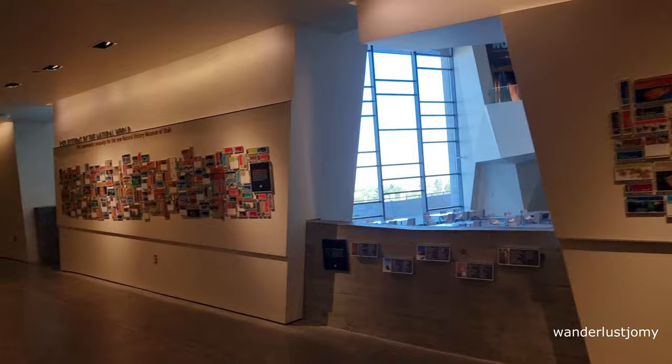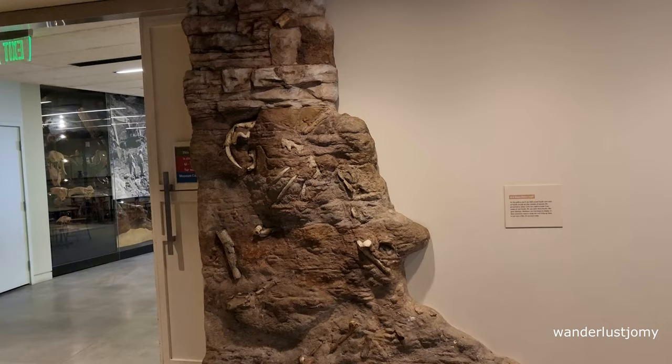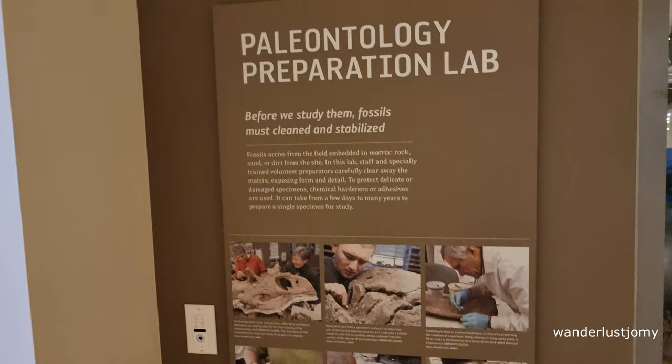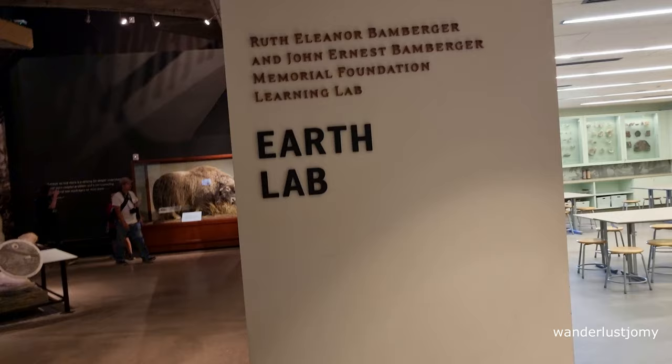Welcome to the Past World section, where we step into the realm of fossils and paleontology. In this segment of our exploration, we delve into the mysteries of Earth's history, uncovering the remnants of ancient life that have been preserved through the ages. Present within this section is a paleontology lab, providing us with an intriguing sight to behold.